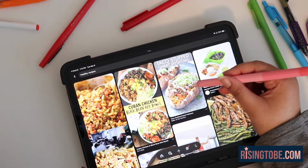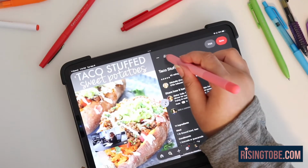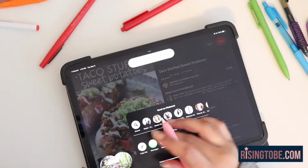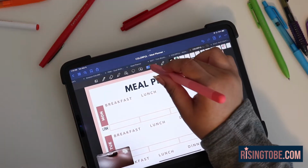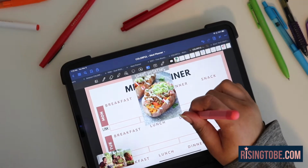I like to do my meal plan weekly or semi-weekly, because sometimes I'll repeat my recipes, and I usually save those recipes to my Pinterest boards.